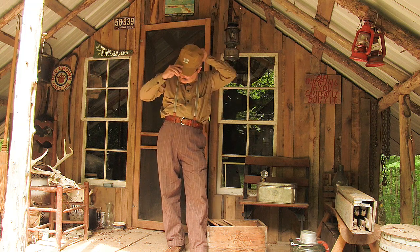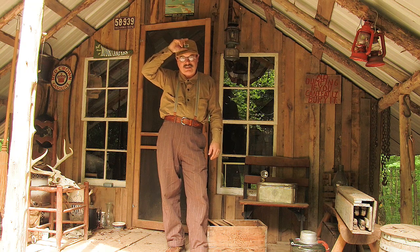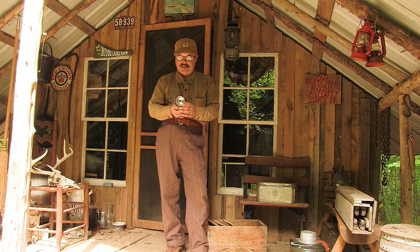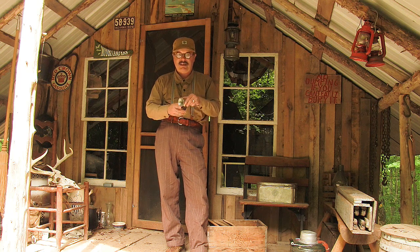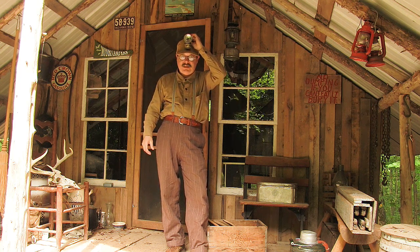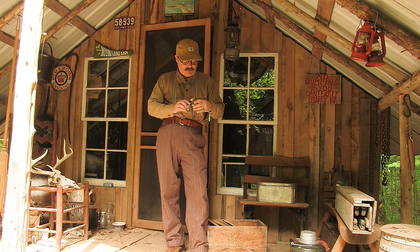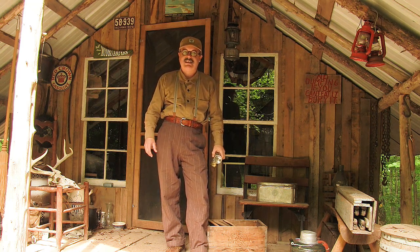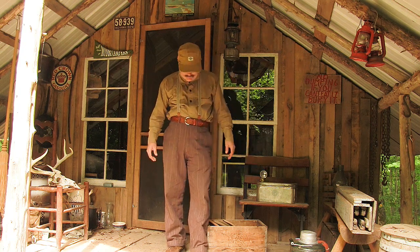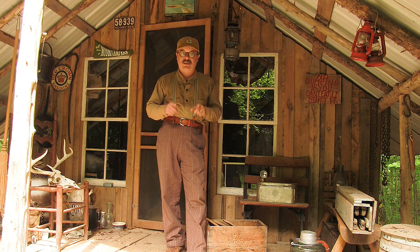So long-term plan for this is I'm going to make a bracket to go on top of it, and then I'll be able to attach my carbide light onto the hat like so, and maybe do some raccoon hunting later on this year. So we'll see how that goes. But in the meantime, I wanted to give you guys the update on these Bronson clothes. I highly recommend these two products.